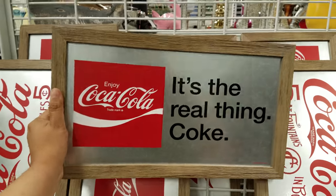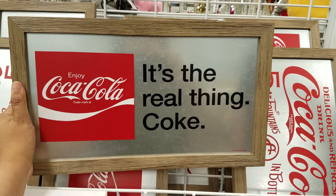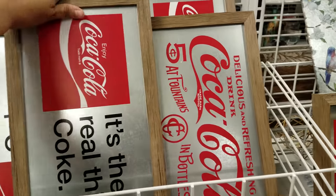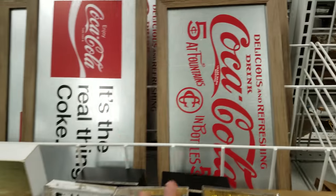This is kind of cool that they have this here. There are some people who like to decorate with Coca-Cola. So yeah, this is gonna be $10. My neighbor across the street, their whole kitchen is Coca-Cola. Yeah. And then we have another Coca-Cola sign right here. So that is neat, Ross.